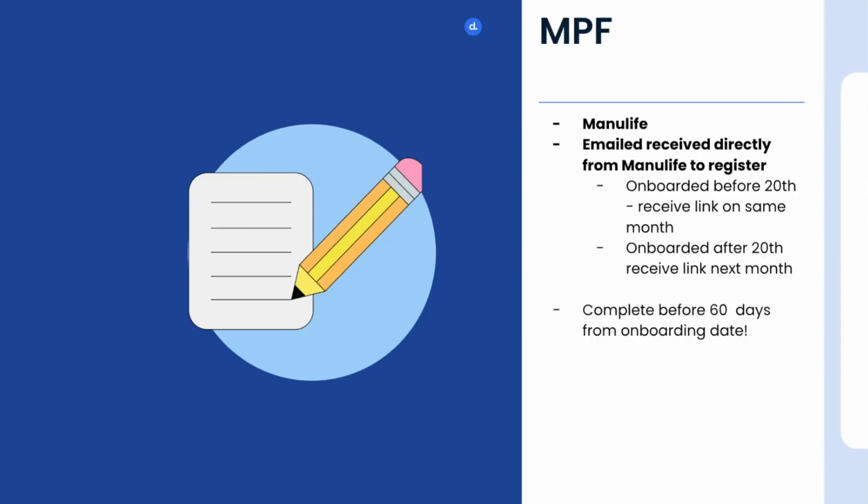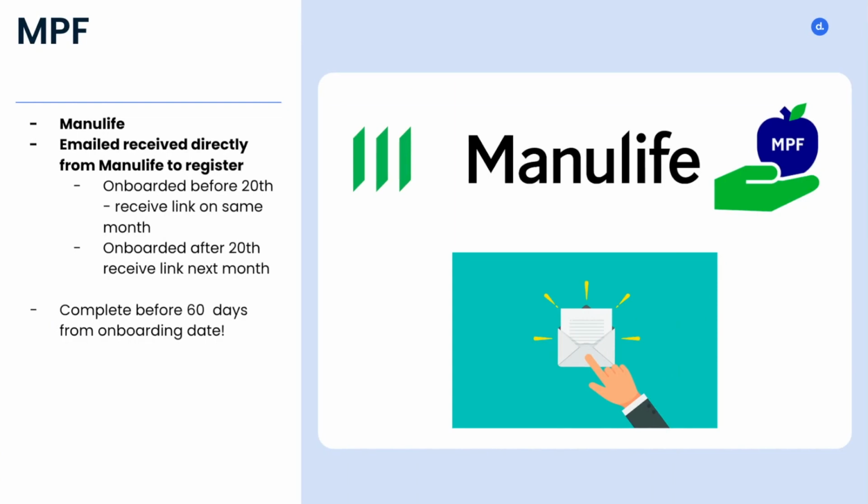We now arrive to Mandatory Provident Fund, also what we call MPF. You'll receive a separate email from Manulife to register for MPF on the first month that you receive your payroll. If you were onboarded on or before the 20th, you'll receive it the same month. Please note that you need to be registered within 60 days from your start date, so there's no rush, but please ensure that you complete it on time.